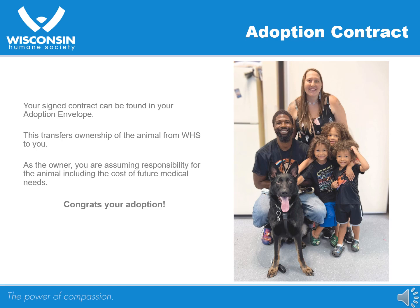Also included in your adoption envelope is a copy of your signed adoption contract. This contract finalizes the adoption of your new companion and transfers ownership of the animal from the Wisconsin Humane Society to you. Congratulations! As the owner, you are assuming responsibility for the animal, including the cost of future medical needs. WHS does not offer post-adoption medical care. However, if you have a concern related to the spay or neuter of your animal, please call and speak with a staff member.